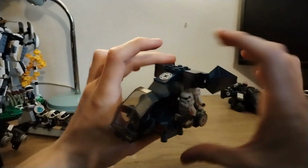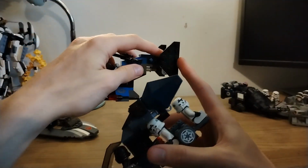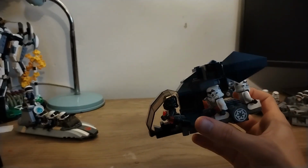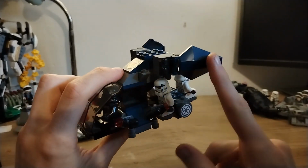I really like this angular shape here. It's meant to be reminiscent of this shape, but it looks a little bit more dynamic, a little bit more sharp, which I really do like. However, I don't like that it's in blue. That's the one thing I don't like. Why is it in blue?